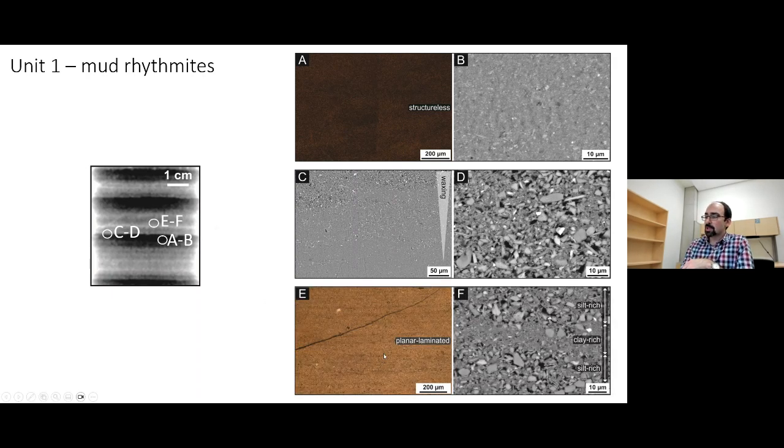You start to see the onset of lamination starting to develop. E and F show the character of planar lamination. And that's microfacies B, planar laminated mud. Note the scale bar in F. That's a 10 micron scale bar. This is silt-rich and clay-rich lamina developed at a few tens of micrometers scale. I mean, the textural sorting is incredible. So just to comprehend the physical sediment transport sorting mechanisms taking place right down next to the bed.